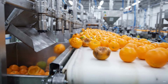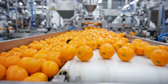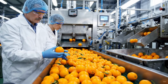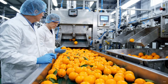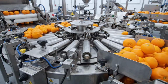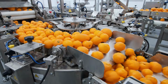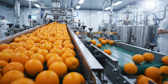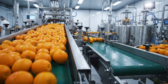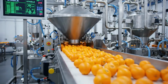Only premium fruit continues through the orange juice production process. Human expertise adds another layer of confidence to orange juice quality. Uniform grading ensures consistent orange juice processing efficiency. Only carefully selected oranges continue toward juice extraction. Every orange juice production parameter is verified before extraction begins.